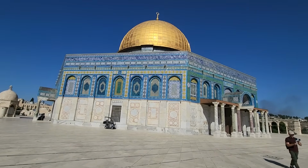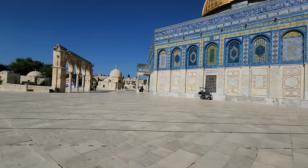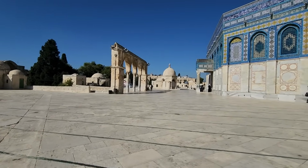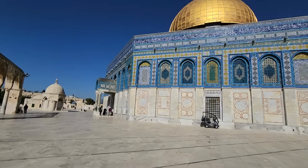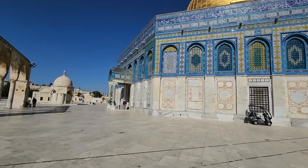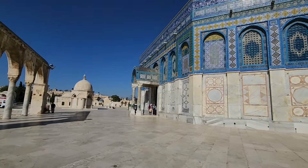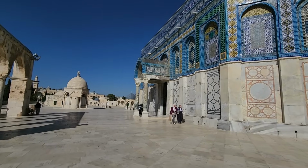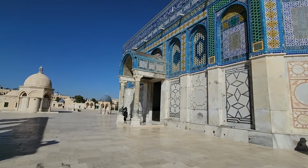Look how beautiful it is. The entrance, only for Muslims, is from here. And look how beautiful is the decoration. Until 2000, everyone could enter. I think we paid something like 15 shekels. But from 2000, the Muslims decided not to let non-Muslims enter into the Dome of the Rock, and Al-Aqsa Mosque as well.